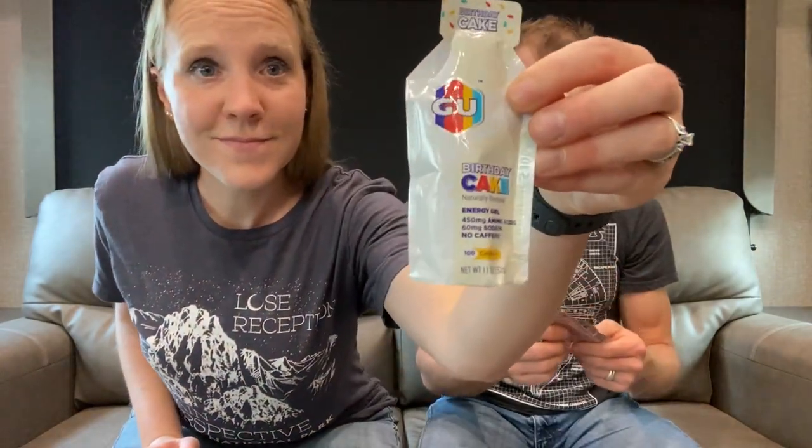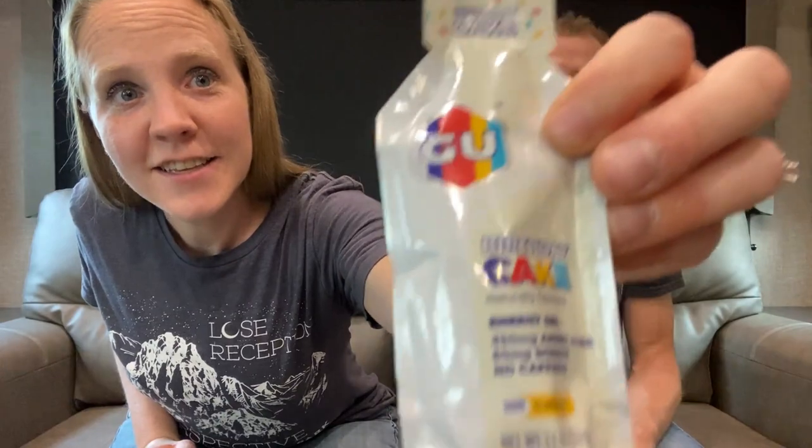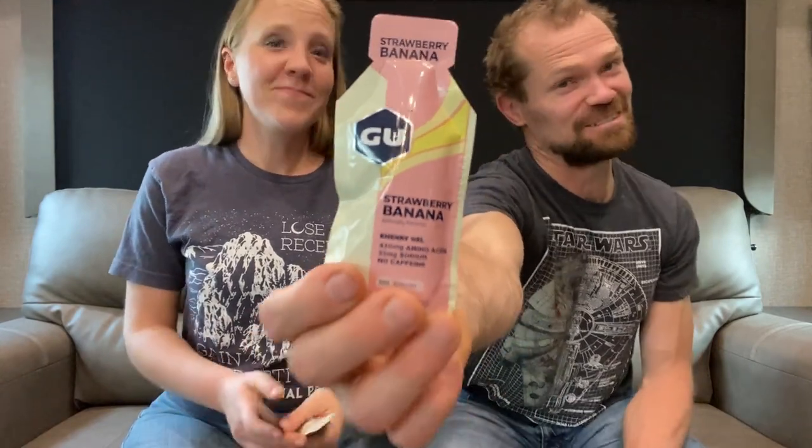Will say, the best flavor, birthday cake. Yeah. It was good, I'll admit it was so good. But strawberry banana was really good too. Yeah. That's all I gotta say. There's a lot of good flavors. And they sit pretty well.